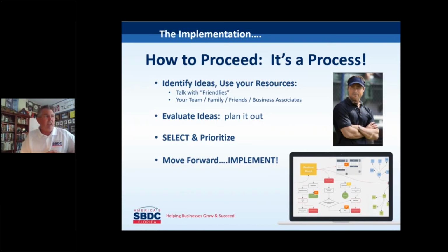Okay, implementation. So now how to proceed. It's a process. So here's what I would tell you. We covered a lot of ground. There is no one single path forward that's right for every business. Everything's a little different. So what you've got to do is start by talking about it. How do we want to do this? What do we want this to look like? Who's going to do it?